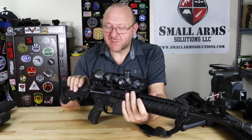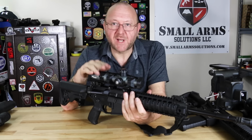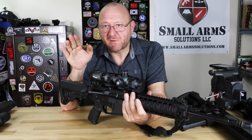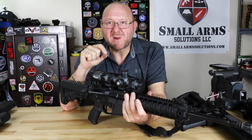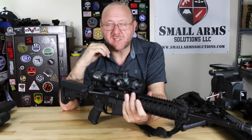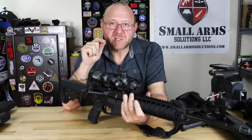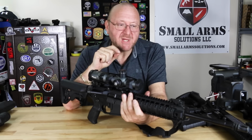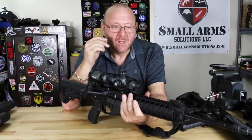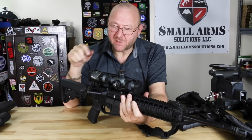So we have a standard receiver extension. The major thing that they did was they slowed this sucker down. They got this to the same cyclic rate as our standard M4, the 750 rounds a minute. Generally, they tried to get around 825 as basically their goal with the standard ball ammunition that they were testing with. That was probably one of the most important parts that they did. They also made several modifications to the gas system, which went along with slowing down that cyclic rate. That was a major improvement over the HK416, that and the components.